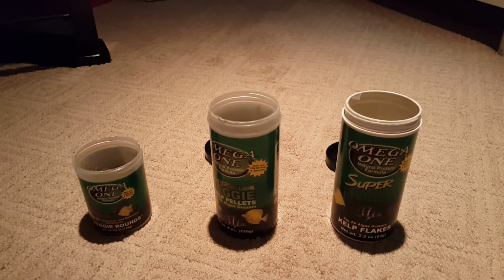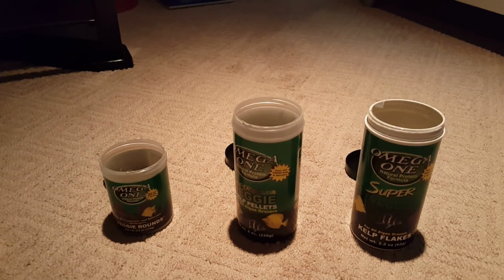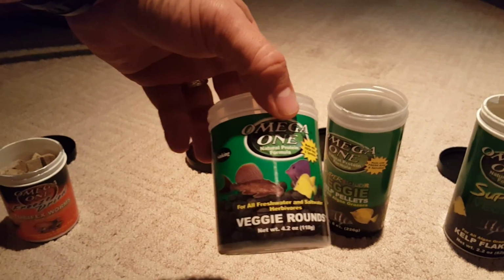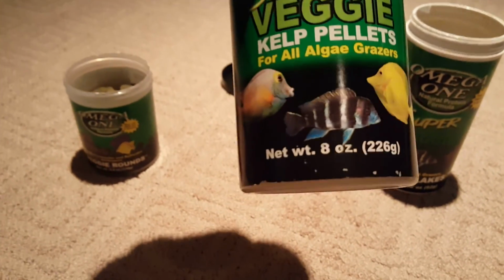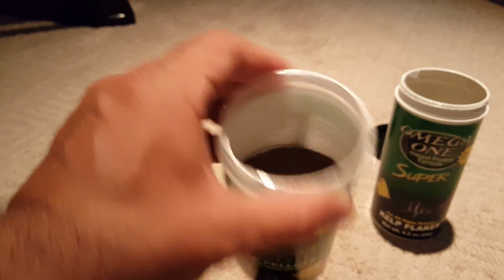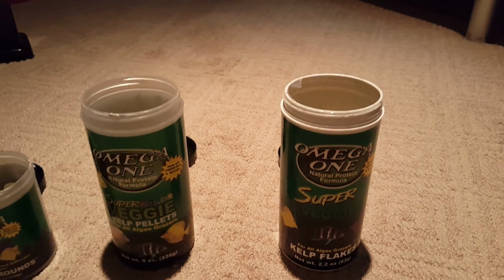So on the African cichlid tank, I've got a Mbuna tank, so a lot of the fish are omnivores and herbivores. So I try to keep mainly a veggie diet. Again, I feed them the veggie rounds, which they love. I feed these kelp veggie pellets, the small size, 8 ounce, and they seem to like that. And then also the kelp flakes. And I also feed these to my Yellow Lab fry tank.